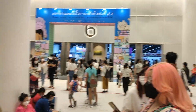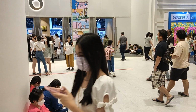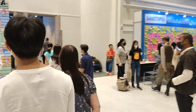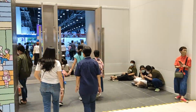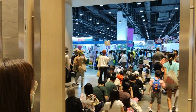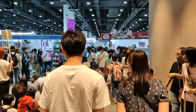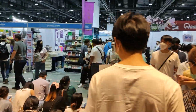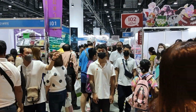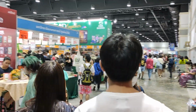In here is the book fair, I think. So you can see inside is the main exhibition area. What we've been looking at so far is only the entrance hall area. We'll have a better look in here later, maybe. Or maybe not, it depends. We'll have a look from here, at least. Quick look, just to give you an idea how big it is. Wow, it's gigantic, isn't it?